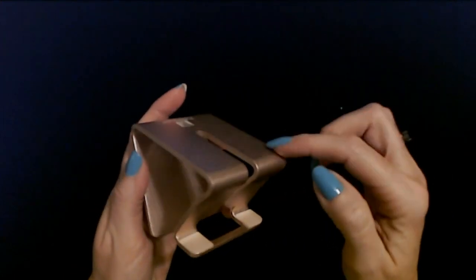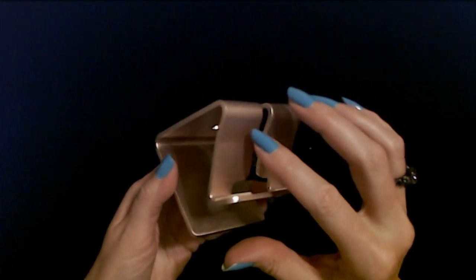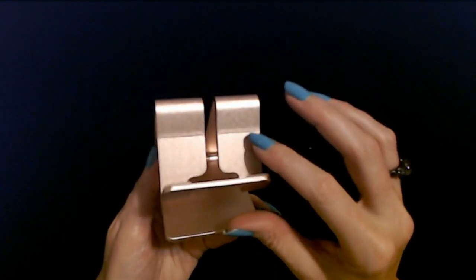Oh, well, why do you want to get rid of this? This is very nice. It's made of metal. It's a pretty kind of rose gold color.